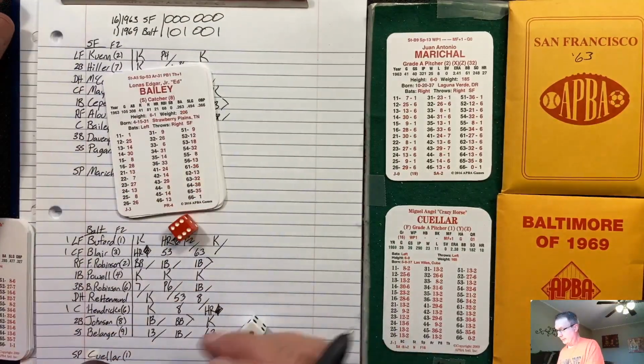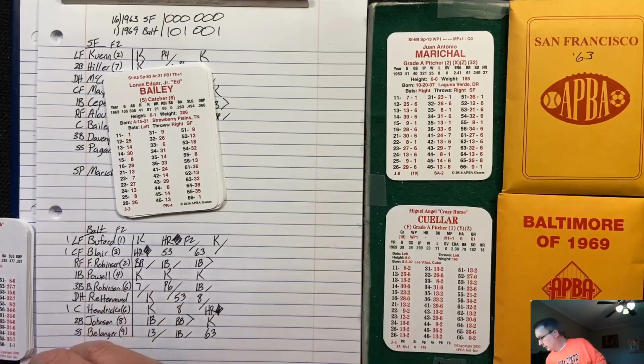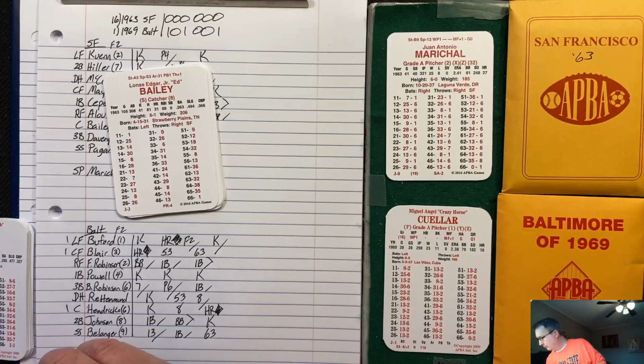Ed Bailey, 61-36. Getting some weird numbers. Pass ball. Unless he's a pass ball 0. I don't think so.